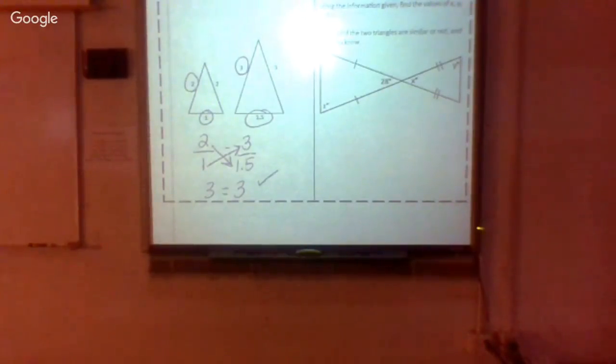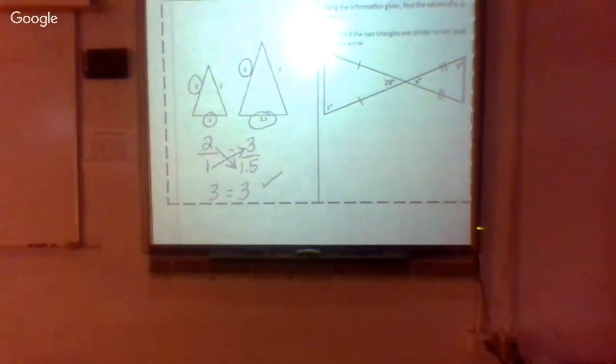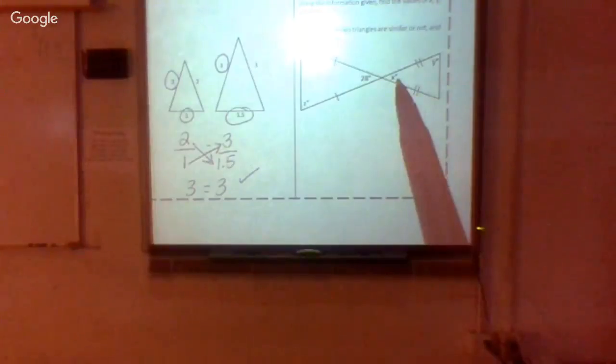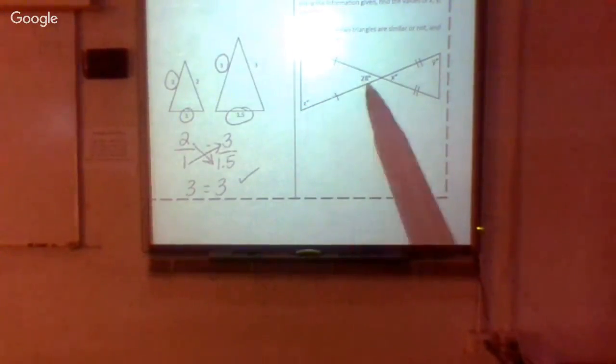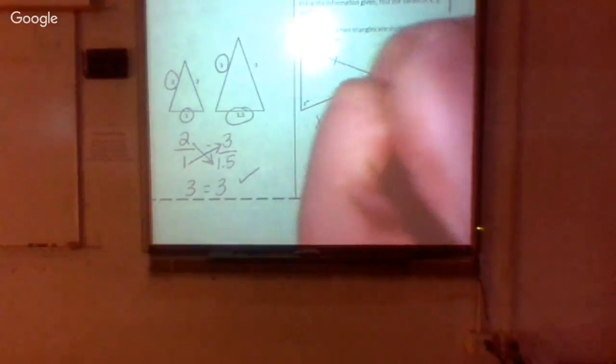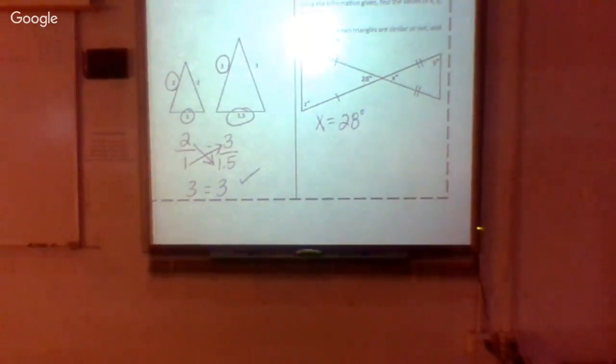Think about a map. A map is just a smaller version of North Carolina or Pennsylvania or the world. It's scaled down. It's a scale factor. That's what you've created here, a scale factor. Something else about similar figures: their angles are exactly the same. They do not change. So we need to find the measurements of X, Y, and Z. If this angle is 28, what is angle X? 28, same. Y is across from it. So what kind of angles are these? It's across, the vertical angles.